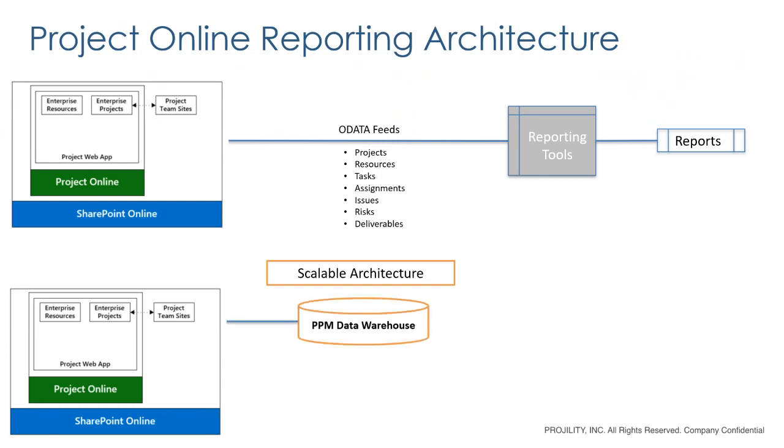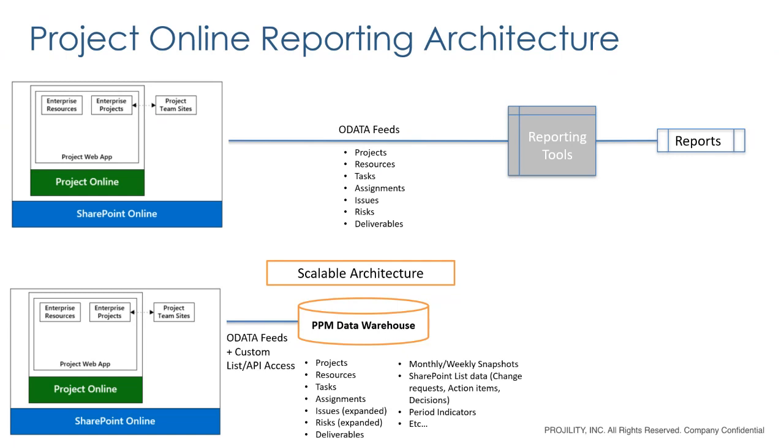And a lot of clients we work with end up putting a PPM data warehouse in as a staging area. And this is really important because beyond the OData feeds, there's a lot of other information they may want to include in their reporting. That could be in custom SharePoint lists, which natively are not available through OData, as well as API access for any unique information that's in the Project Online database that isn't available through OData today. A data warehouse, like a PPM data warehouse, can assist with extracting, transforming, and loading that data and making it available for reporting.